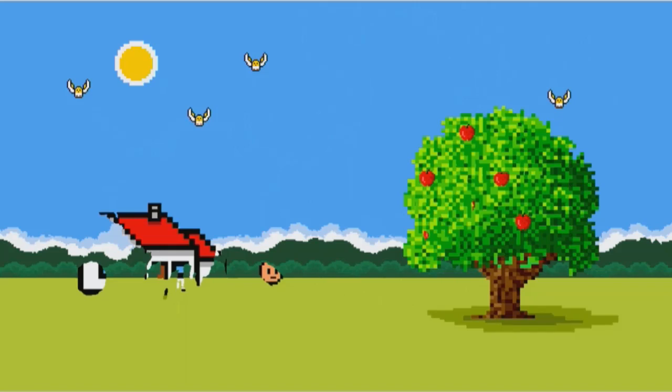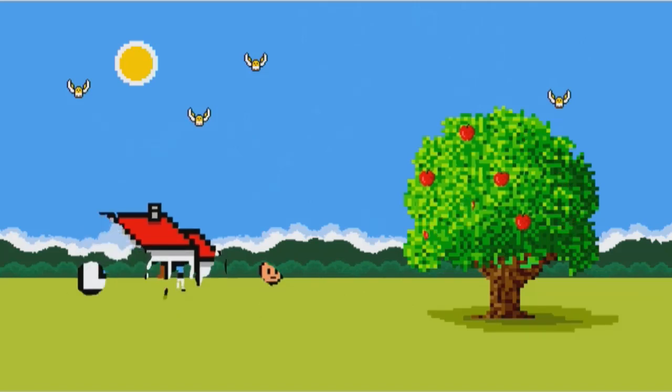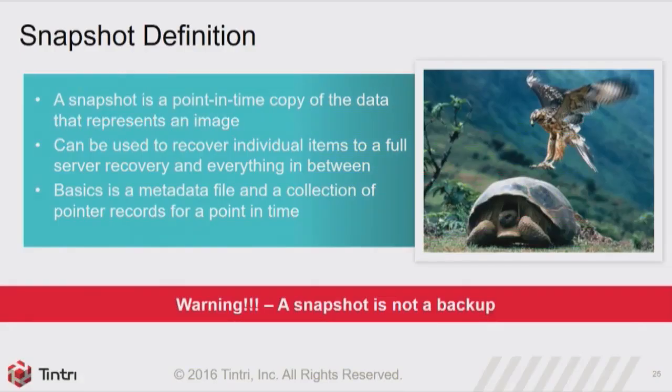So I merge that snap in, I get this, I think I have this, but really I have this. And this is what we want to avoid. If you use this model for snaps, this helps explain why you can't move them off here and there. But they can be incredibly efficient if they're done really well. This is one where, at Tintri, we do a fantastic job with our snapshots.